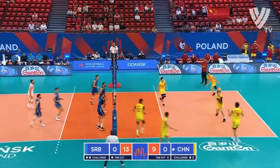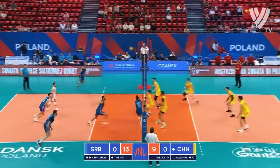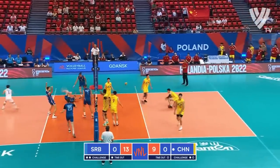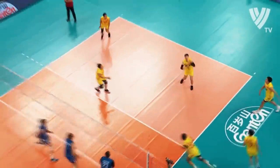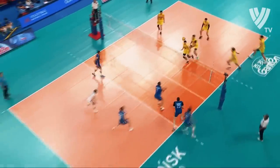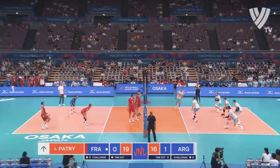Oh, what a swing. Great up from Pang in the backcourt. Free ball for Serbia. The one-hand set, and the swing comes again. Krsmanović putting it down this time. That was incredible play from Serbia. And the set from Vuk Todorovic to keep this going.